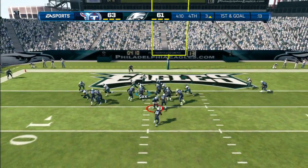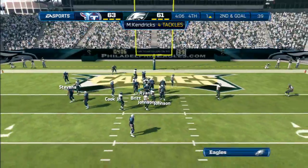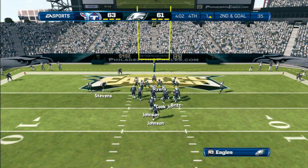Play number six coming up on this drive. And the give now to Chris Johnson. The offense is so close right here. They just need to show a little power and punch this in the end zone and get that touchdown.